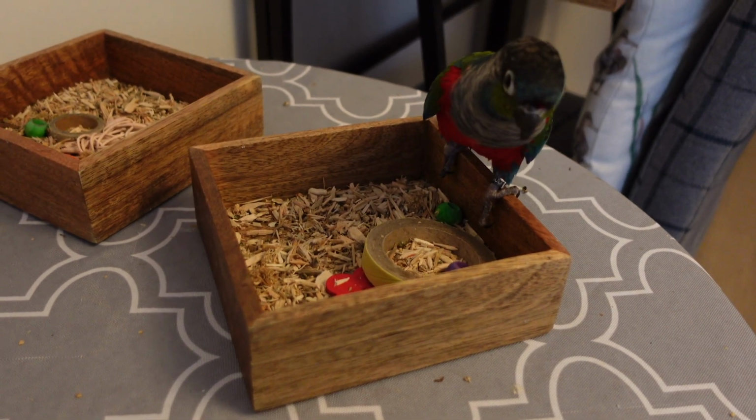And these are kind of anecdotal things. I've looked at the wild specs and they eat all sorts there. But from our experiences and a lot of other owners' experiences, nuts and sweet things tend to be a crimson's favourite. Whereas with green cheeks, you tend to find seeds can be a favourite, but you do have that sweets and nuts as well.